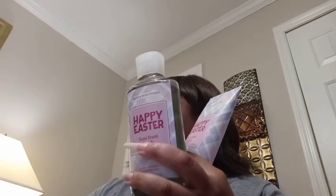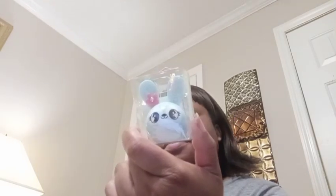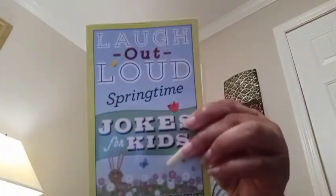She got Happy Easter Tutti Frutti candy lotion, shower gel, and the body spray. She got that. She also got this lip gloss. She got that. She got this necklace. She got a pencil. She got a pouch. She got the bunny glow wand. She got the Laugh Out Loud springtime jokes.